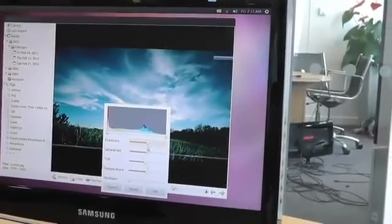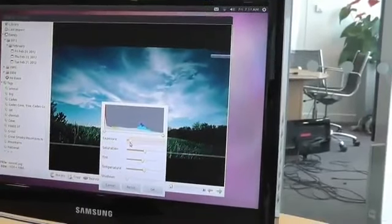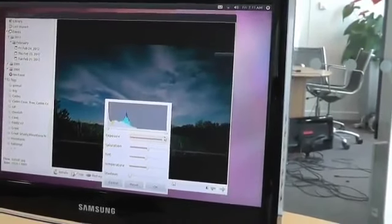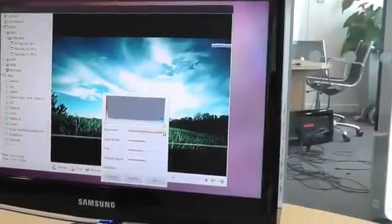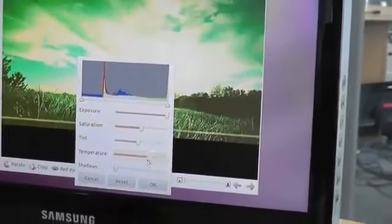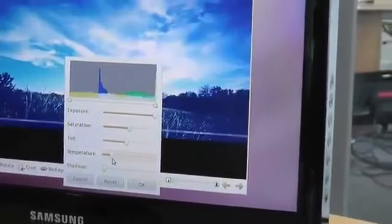So that can go up. Yeah, that can go down. So this is working in exactly the same way, in the same kind of performance that a standard OS would work on your PC, for example. So you can see it's responding very, very well.